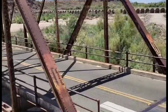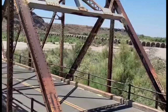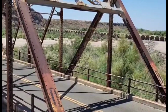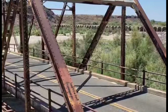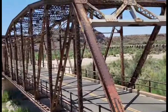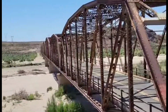So here, I'll see if we get over here and kind of show you. It's very narrow. You can only get one vehicle going one direction, the other vehicle going there, but you have no buffer on the side to stop if you need to. Let's just say you have a flat tire. You have nowhere to stop on this bridge. But yeah, this is a pretty nice location right here.